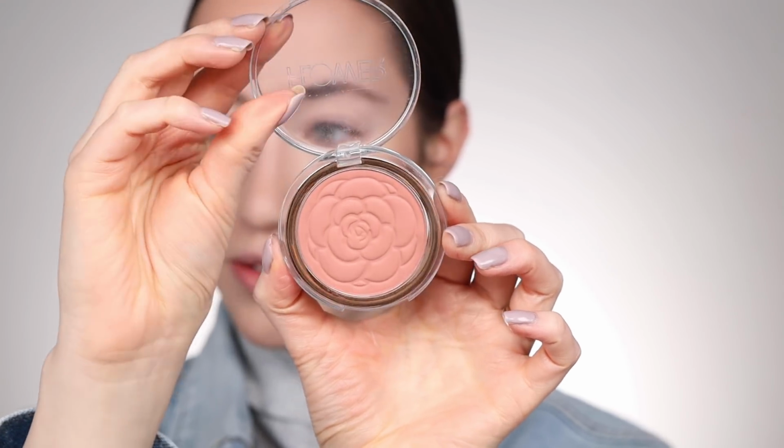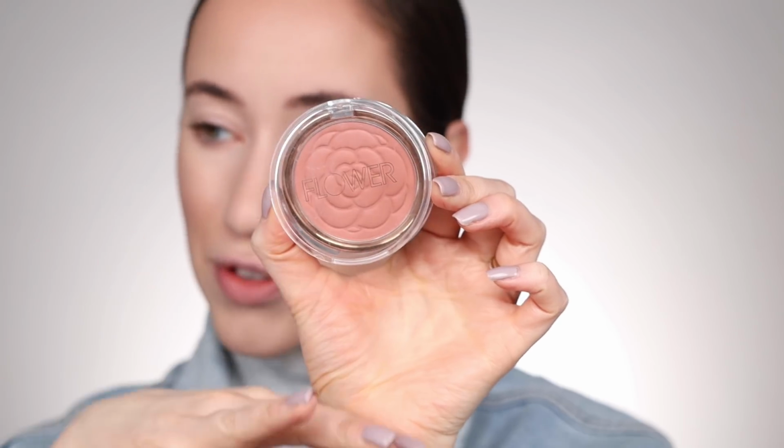All right, next up is blush. I feel like I have used these Flower Pots blushes from Flower Beauty for years now, but they just recently launched a couple of new shades and I am in love with this one right here. So here's what the shade looks like. This is called Spiced Petal. You guys know, if you've tried this formula, it is so beautiful.